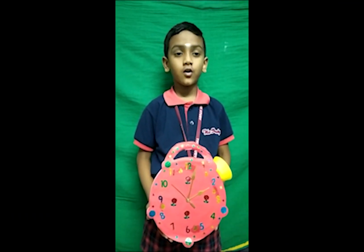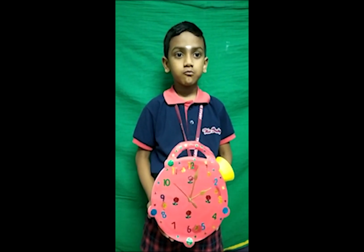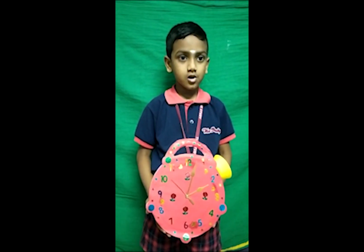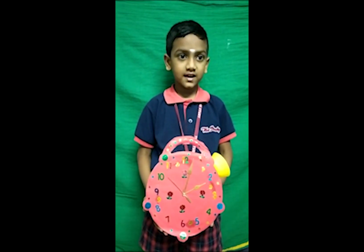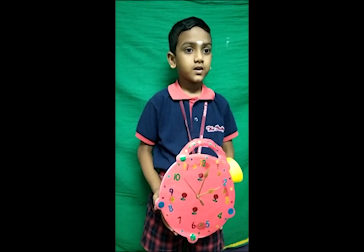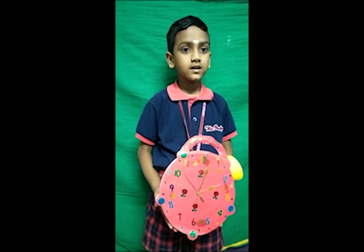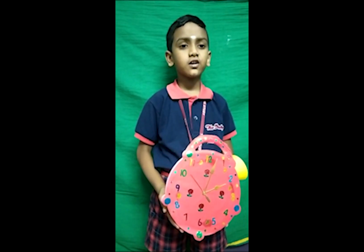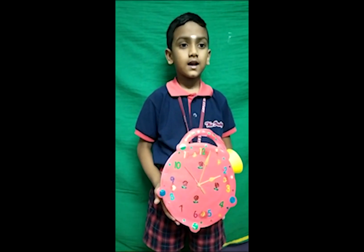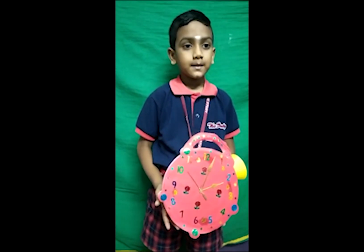I am Karnasagar of grade 2D and I have made a model of an alarm clock. An alarm clock is a device that can be made to sound at a time set in advance. It is used to wake someone up. They are sometimes used for other reminders as well. Alarm clocks alert me for my online class.